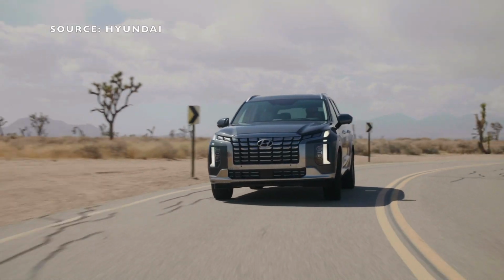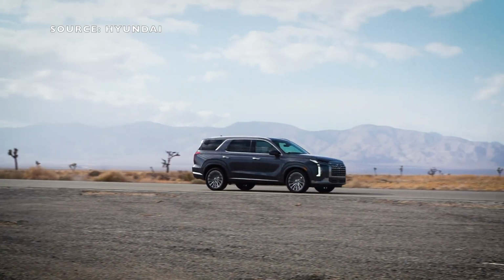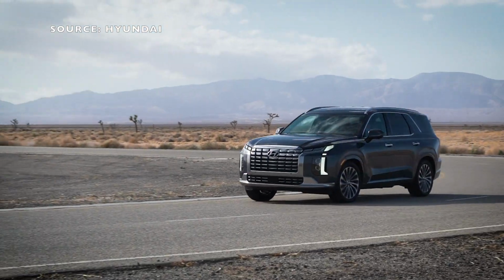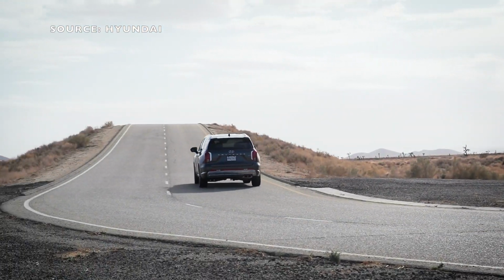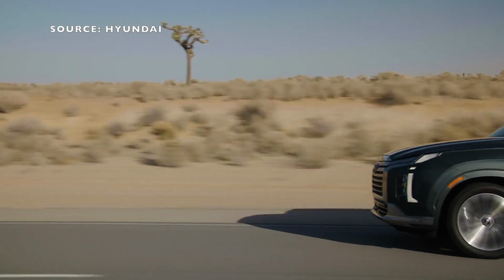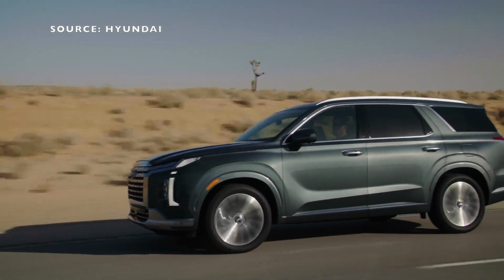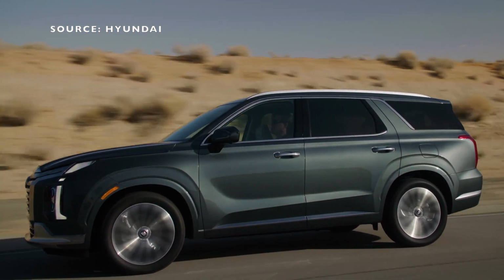Mechanically, the Palisade remains pretty much the same. That means the 3.8-liter V6 is carried over from the pre-refresh model. That engine is good for 291 horsepower and 262 pound-feet of torque. Likewise, the transmission also carries over in the form of the familiar 8-speed automatic, with the exception of a new tow mode, and a rugged new trim level simply known as the XTR at this point, as we have no pictures.